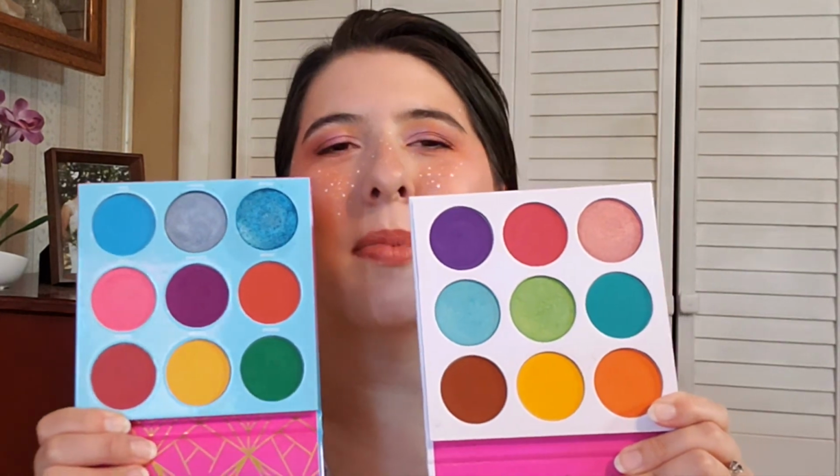Yeah, there's definitely similarities, but I love color, so no complaints. This palette is so pretty. I love it. And I love that it has this green. Ooh. I haven't even used it on my eyes, but I just love that it exists and that I have it. It's such a nice rainbow palette.